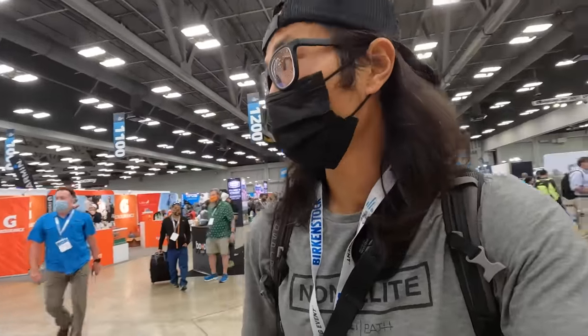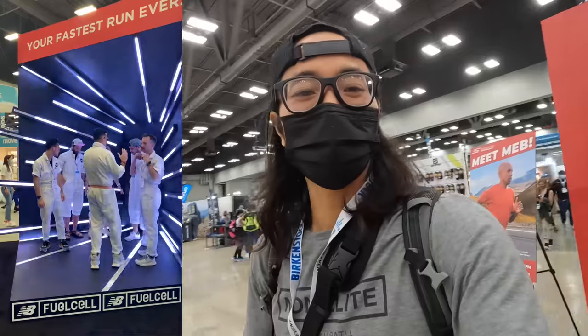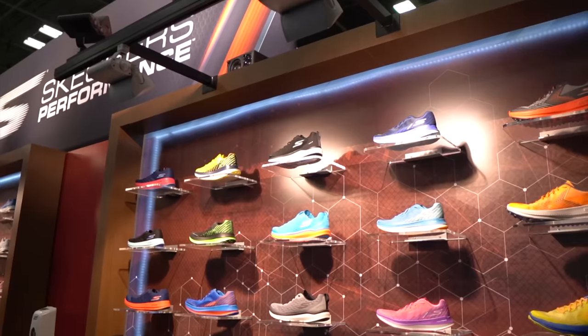Right, that was super cool. Just checked out the New Balance booth. Lots of really interesting stuff coming for next year. Really excited to try out some of that stuff. Ran into pretty much everybody in like the first 5 minutes of me getting in here, so I know it's gonna be a great day. Let's look at some more shoes.